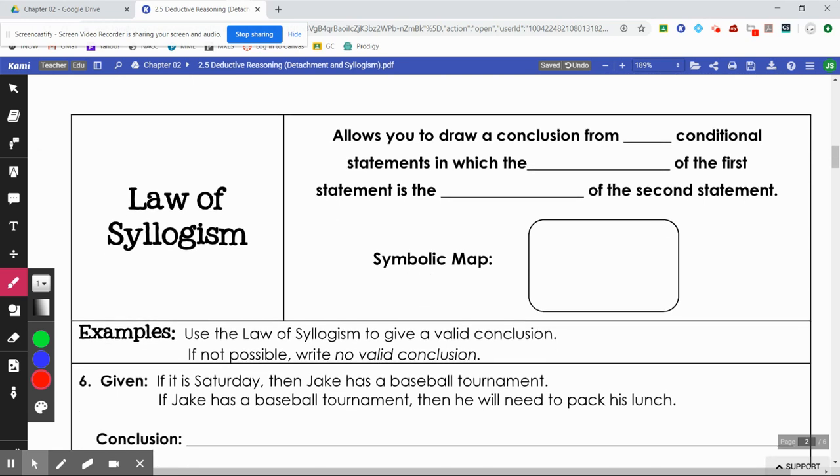We're going to talk about another law, the law of syllogism. The law of syllogism allows you to draw a conclusion from two conditional statements in which the conclusion of the first statement is the hypothesis of the second. Symbolic map.